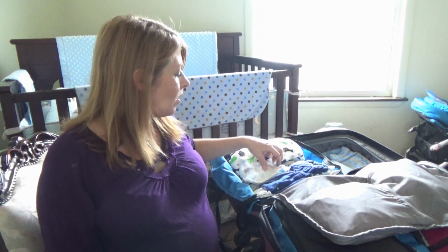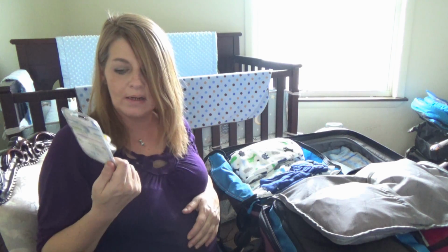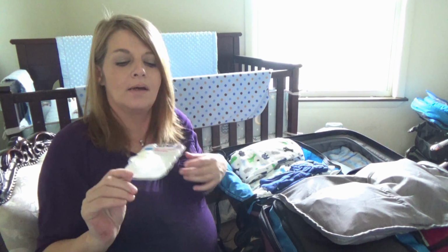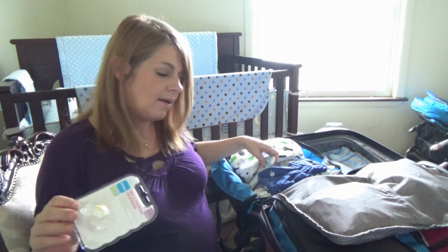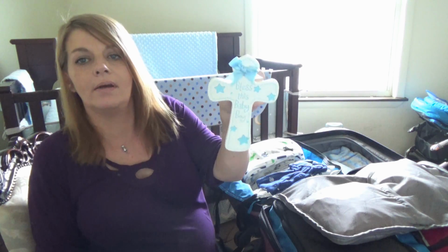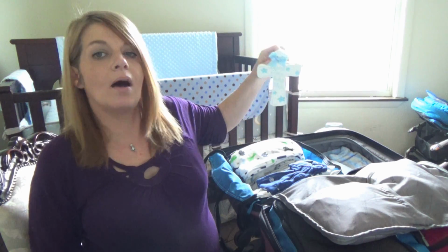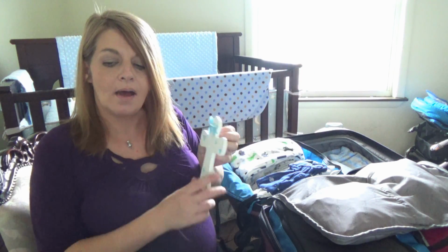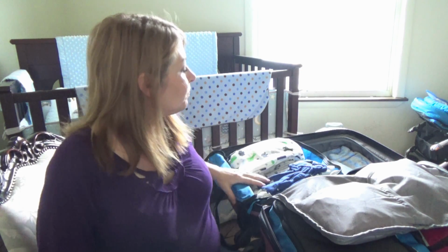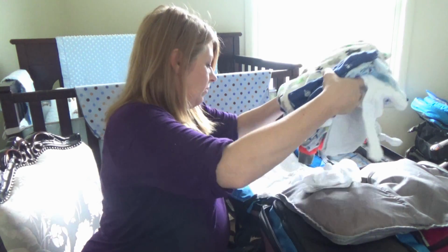So right up top, I have a pacifier. I have like 3 pacifiers that are going, just to see which one he likes. So I have this one handy. I also have this cross that says, "Bless this baby boy." And I have a command strip, because I'm going to put this up on his little bassinet. I just thought it was lovely and I loved it, and so it's going. So let me move the clothes out first and show you what I've got.